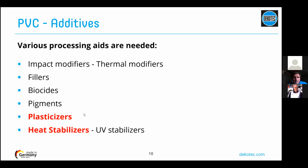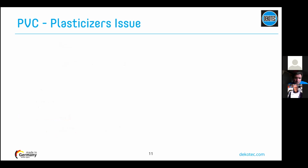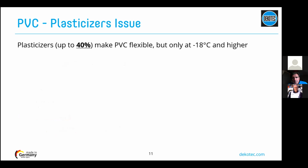So the plasticizers issue. It is interesting to notice that you need up to a maximum of 40% of plasticizers to make the PVC flexible. Otherwise, the PVC is not flexible. And this is only valid from minus 18 degrees C and higher. Below minus 18 degrees C, even with plasticizers, the PVC is not flexible or not flexible enough. What happens with the plasticizers? The plasticizers in PVC are well known to have what we call a sweating effect. The scientific name of this sweating effect is exudation.